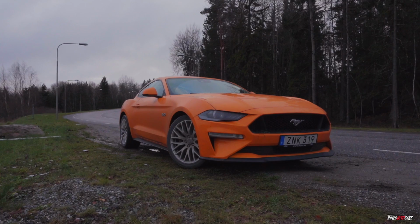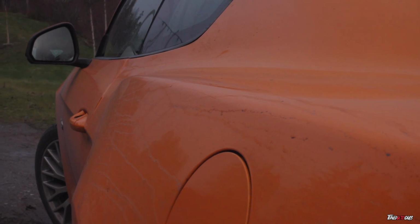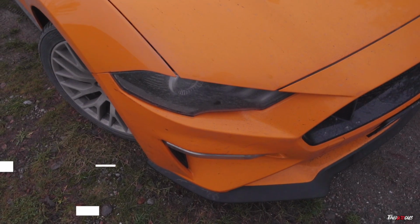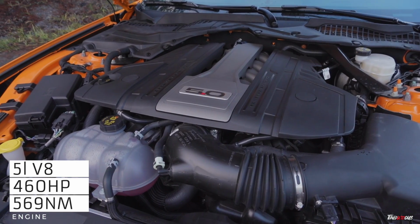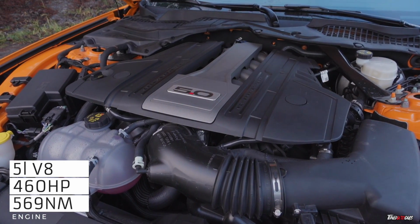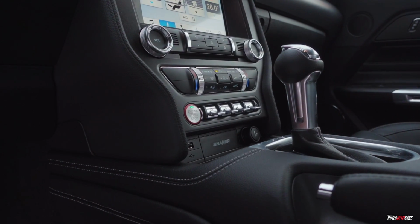Unnecessary. This is the word I'd use to characterize this car. In a world of turbocharged 3-cylinder hot hatches, electric SUVs, and hybrid supercars, this new Ford Mustang GT comes with a naturally aspirated 460 horsepower 5-liter V8 engine at the front, and it sends power to the back wheels via a new 10-speed automatic transmission.